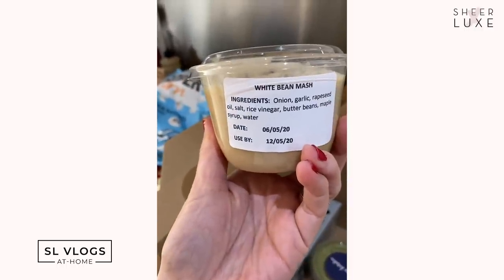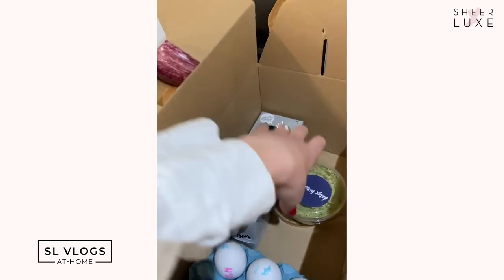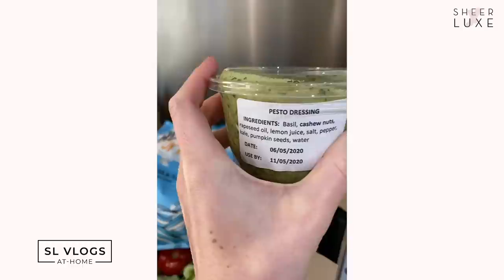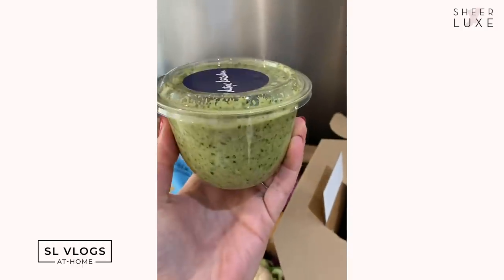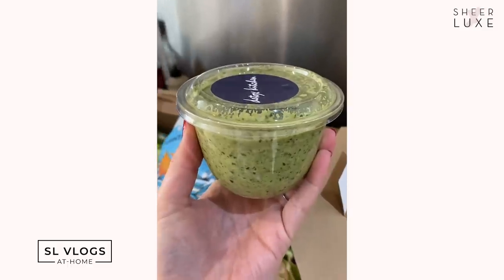And you can see they give you the ingredients, which is yummy. This is such a treat. And the other one is a pesto, I believe. Let's have a look. Pesto dressing. I mean, that is yummy. I can put that over roast veg with pasta. Yeah, the options are endless.